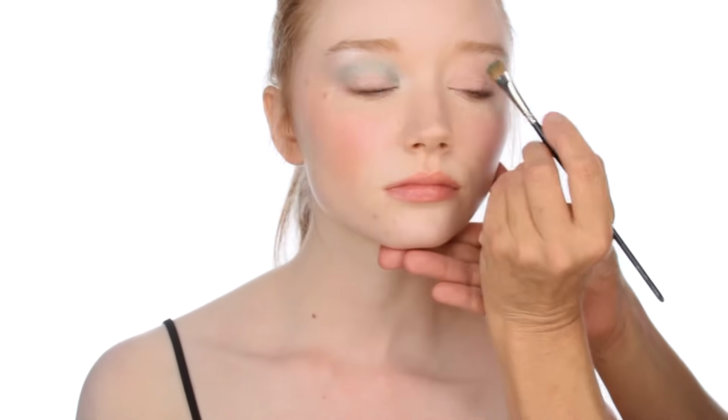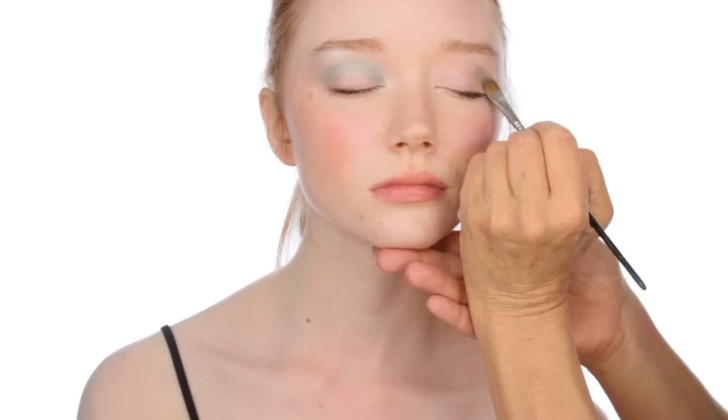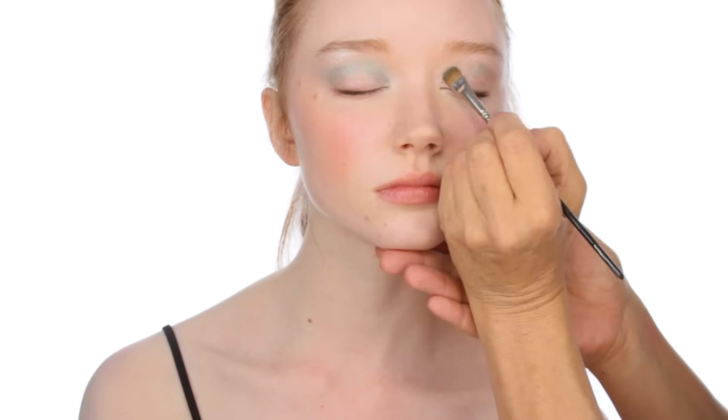Green looks fantastic on redheads. Soda blues, by the way, but Claudia has blue eyes, so I do love the contrast of green eyeshadow with blue eyes. I do actually seriously love that contrast.